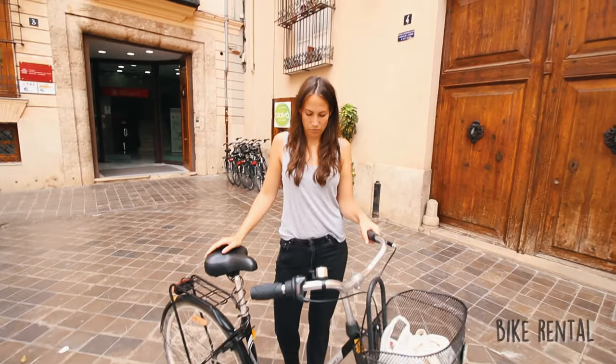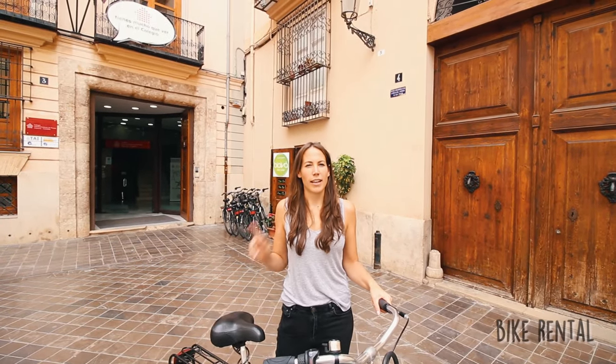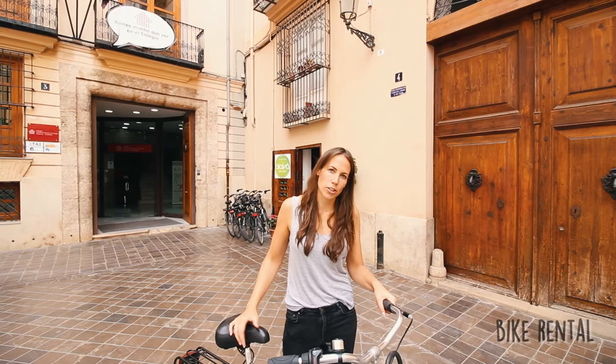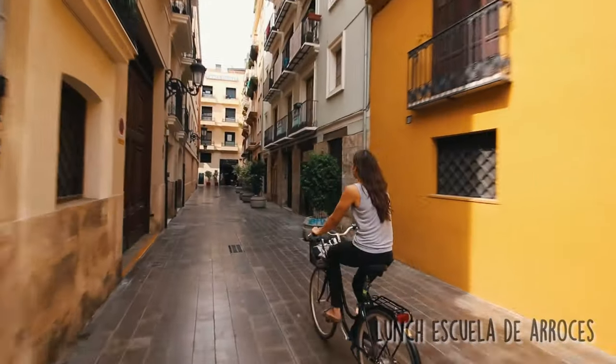Tina is now the proud owner of a rental bicycle. Yes, it looks very nice, and I think it's about time to go for lunch. It is 2:15 in the afternoon, and we're now ready to have some lunch at one of our favorite paella restaurants. Let's go.